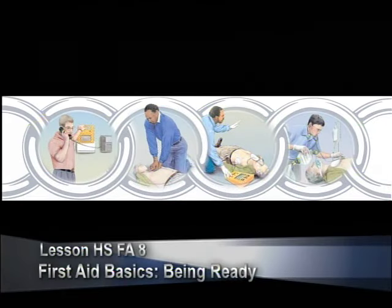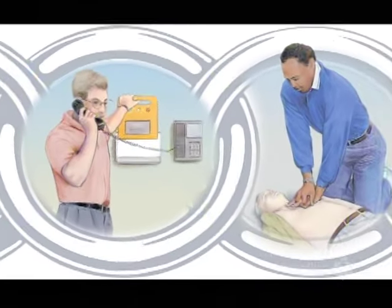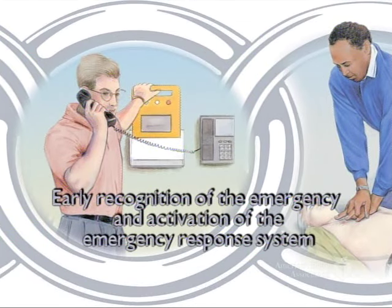The American Heart Association's chain of survival shows the most important steps in dealing with life-threatening emergencies. The first link in the adult chain is to phone for help. Your company should have an emergency response plan that includes how to phone for help in an emergency. In many workplaces, that number is 911.